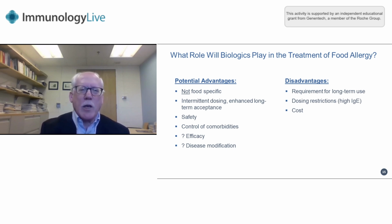An advantage is that it's intermittent dosing as opposed to the daily dosing that's required for something like SLIT or OIT or EPIT. There's a long track record of safety, especially for, in this case, omalizumab, a drug that was actually approved in 2003 to treat asthma, and therefore has now 20 years of experience with a very reassuring safety profile.